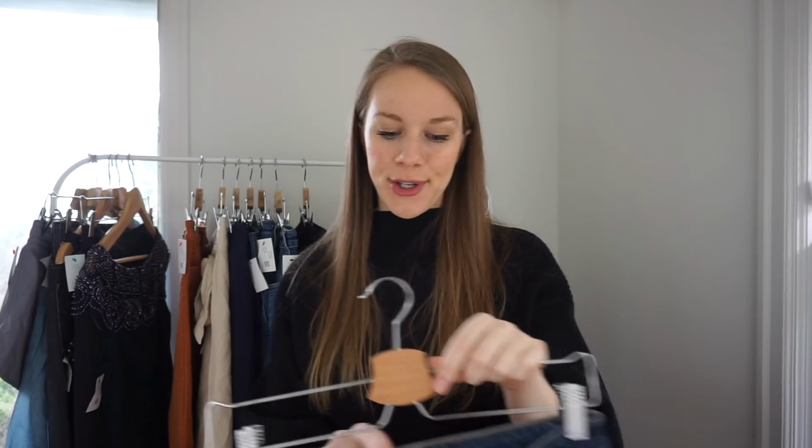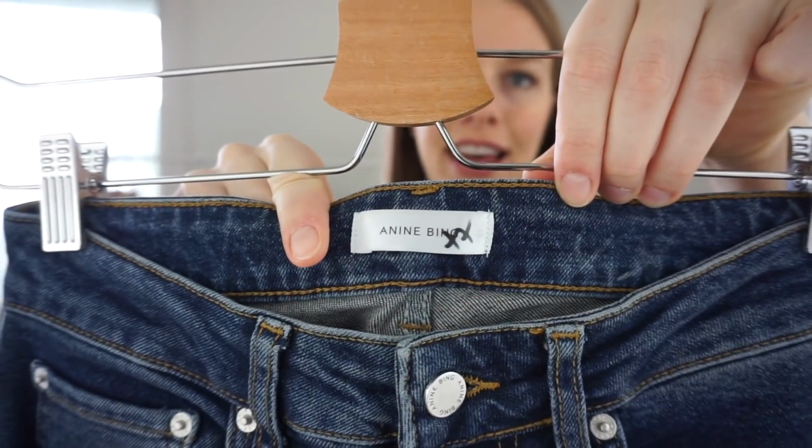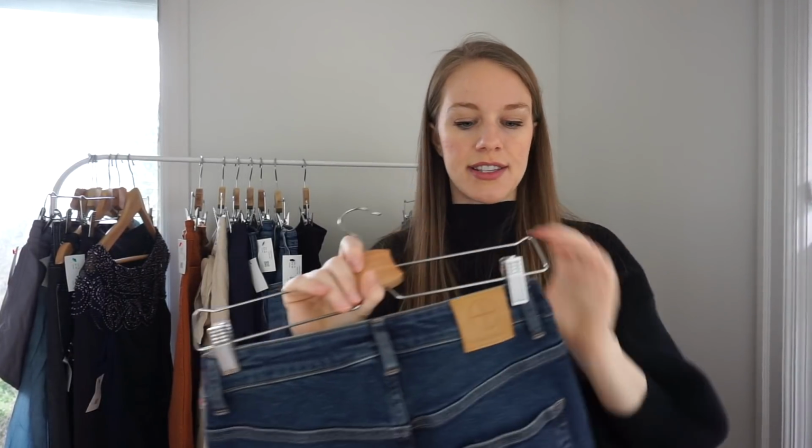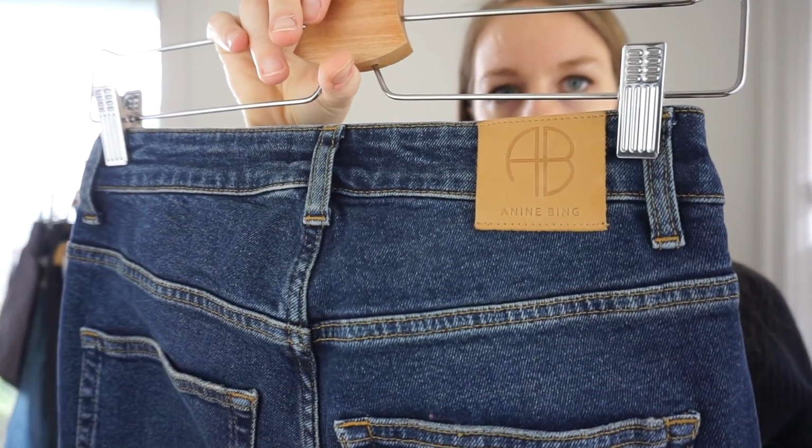I don't think I've ever found this brand at the thrift store, so I can mark it off my list. This is Anina Bing. Love selling Anina Bing. It goes on my 50 Bolo brand list. Let me know in the comments down below if you have any experience selling Anina Bing. I've received it in liquidation, but never thrifted.